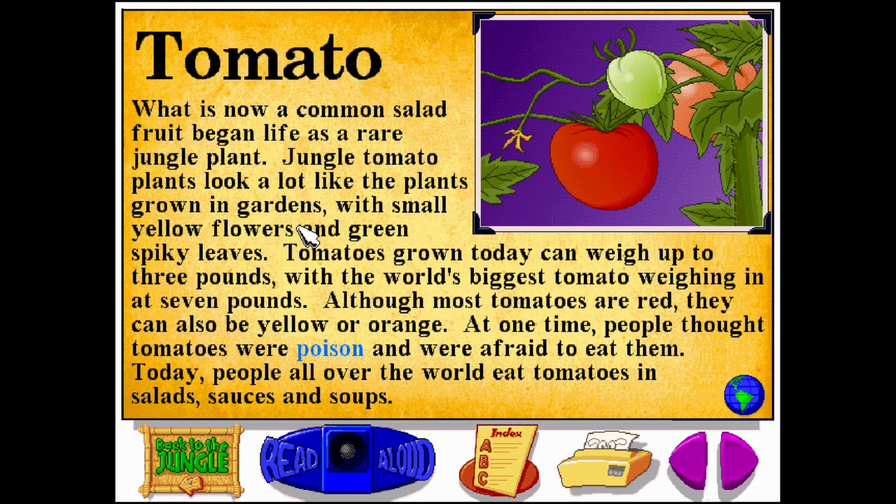Tomato. T-O-M-A-T-O. What is now a common salad fruit began life as a rare jungle plant. Jungle tomato plants look a lot like the plants grown in gardens, with small yellow flowers and green spiky leaves.